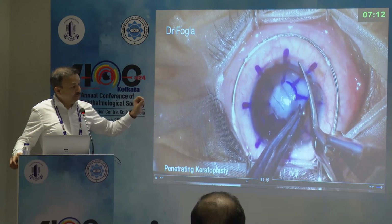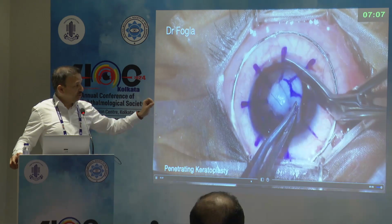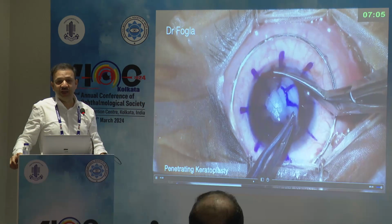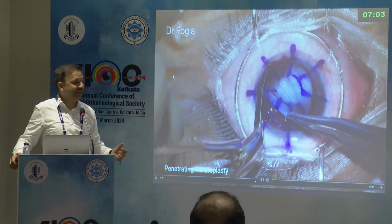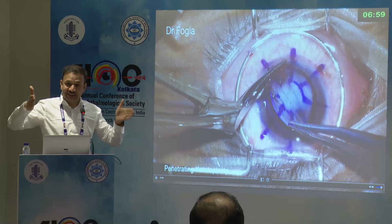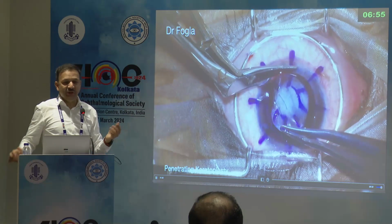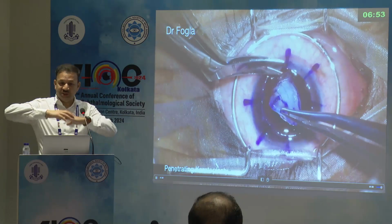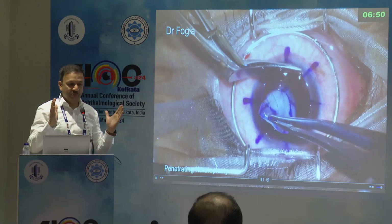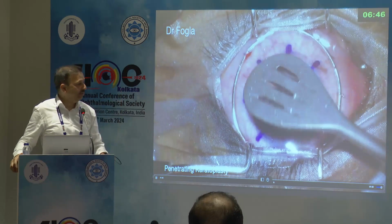Again, once you have refined, don't go through and through. Do 95%, make a small entry, put some viscoelastic into the anterior chamber, which pushes the iris behind, and then ensure that you don't get a shelving cut. Try to be as parallel as possible. The ledge may be useful initially so that your donor tissue does not fall, but ideally, if you want a proper graft-host apposition, the edge should be nearly vertical.